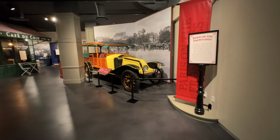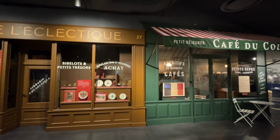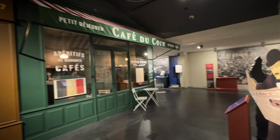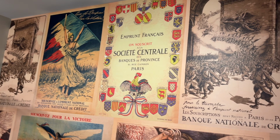This is a special section of the museum dedicated to Paris, France during the war. Pay a couple extra dollars to go here, but I thought it was worth it. Very interesting to see all the history told from a French perspective.